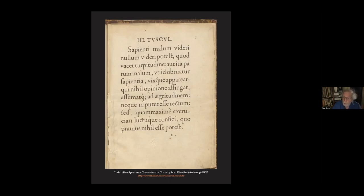Plantin put out a small specimen in 1567 showing the types he owned that were available for his customers to use. What I'm showing you here is a type from Garamond. And it's through Plantin that we know a lot about Garamond, Granjon, and their contemporaries.